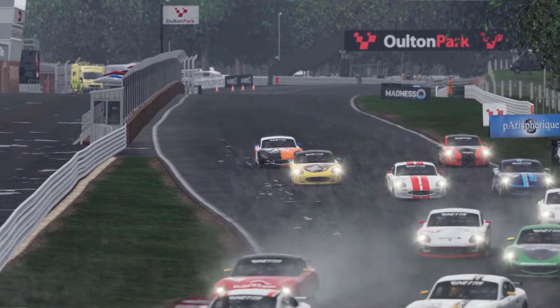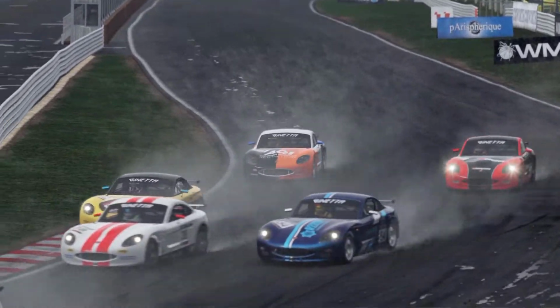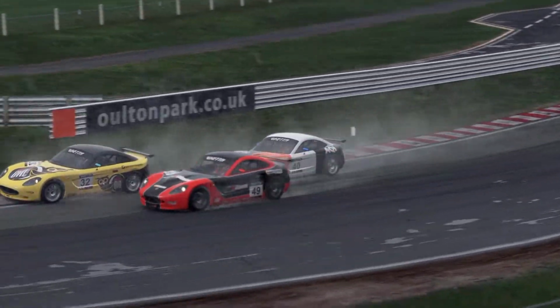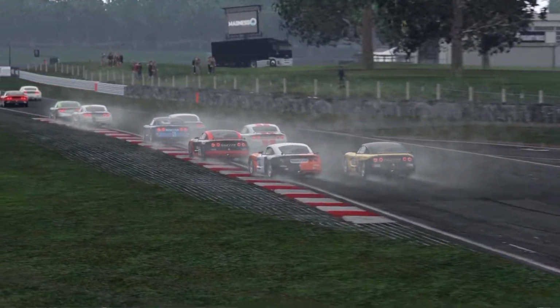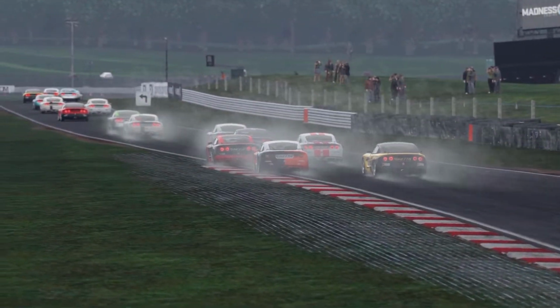Next up at number 4 is the Ginetta G40 Junior. This little club car is normally raced by youngsters starting out in their tin top careers, but can still be a lot of fun for those of us who may struggle to remember those days.